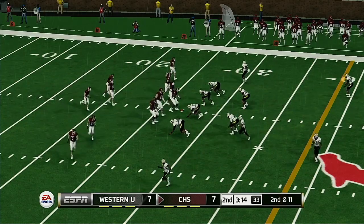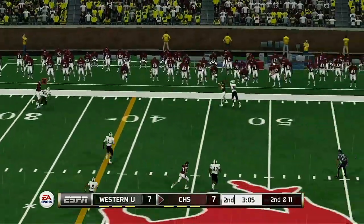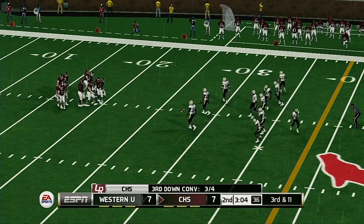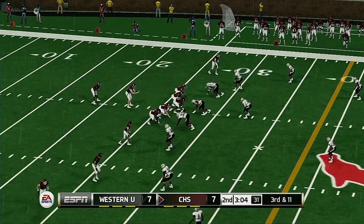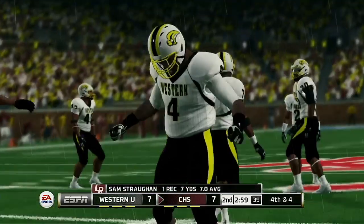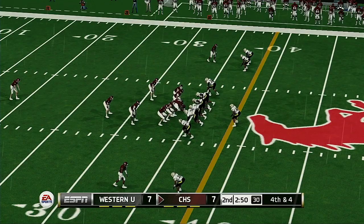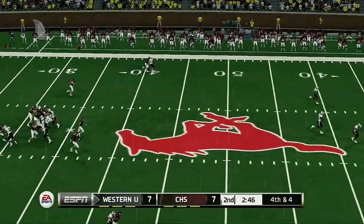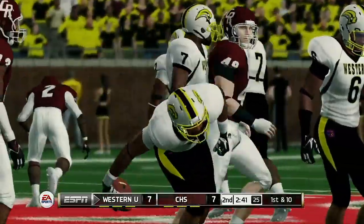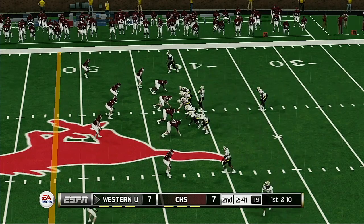From their own 27-yard line, it's second down. Throws quick to the receiver and it falls incomplete. I'd say that went about as well as the defense hoped it would. That makes it fourth and four. He makes it to the 42-yard line. This is the point in the game where you don't want to make any mistakes that give the other guys a reason to feel more confident going into halftime.